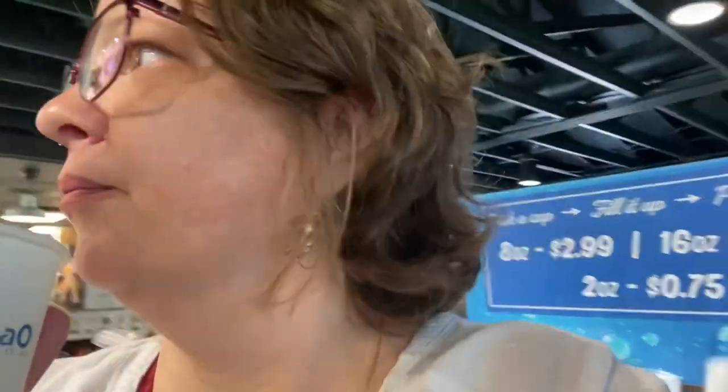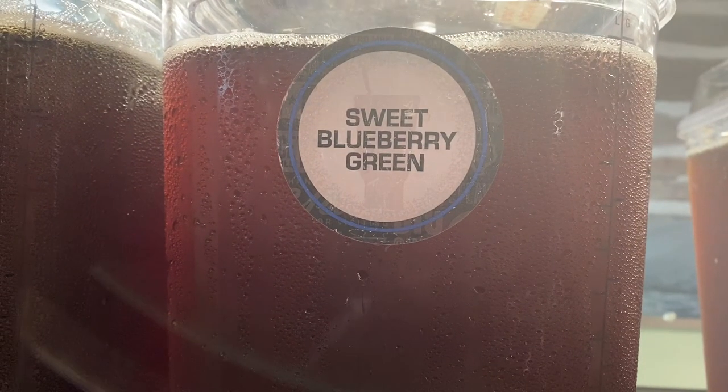It's the blueberry. Wild strawberry. I mean, I know I'd love that. Maybe it was the blueberry. Let me find it. Sweet blueberry green. Okay. So I usually like a black tea. More of a black tea than a green tea girl, but I will try this sweet blueberry green. Ooh. It's very sweet.